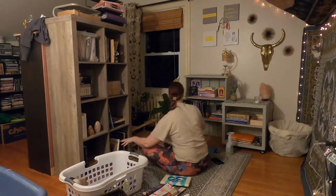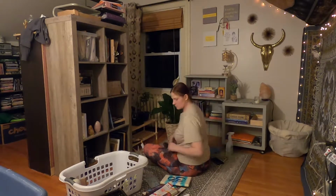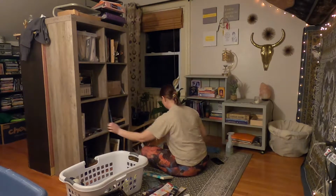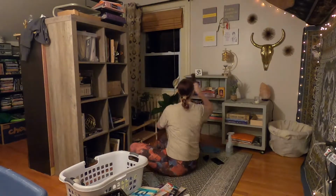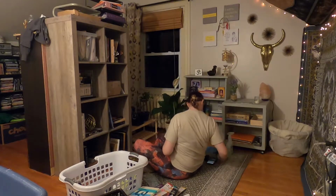Now I'm going along and I'm just organizing my books and some of my decor. I have some tarot cards, and I have books in all different genres, and so I kind of wanted to keep them together but not be overwhelmed, if that makes any sense. So within my spiritualism, I do a lot of different modalities.